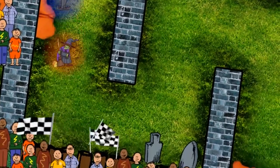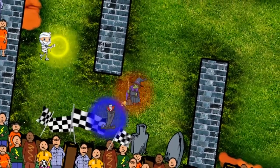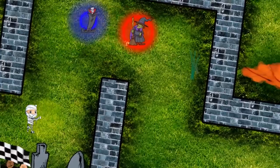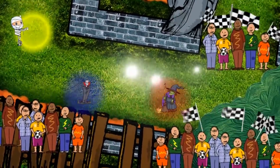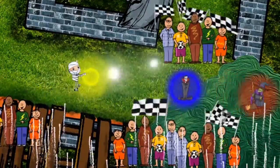They're getting close to the home stretch now, boys and girls. Red still in first, blue in second, and yellow in third, but they're not giving up. They're driving faster and faster towards the finish line, and red wins!